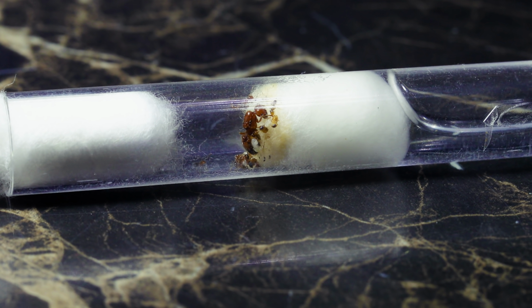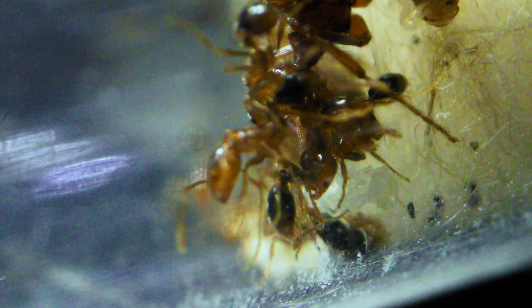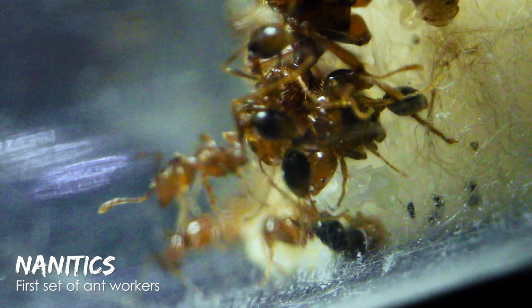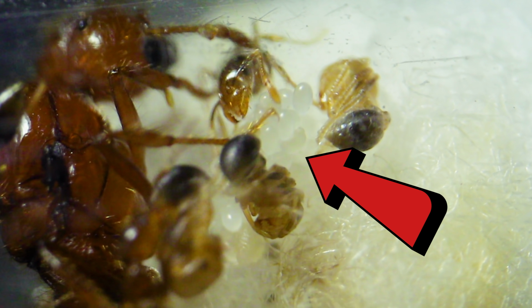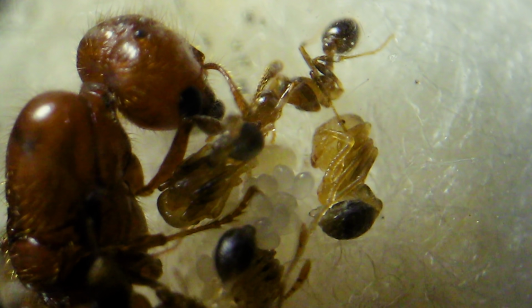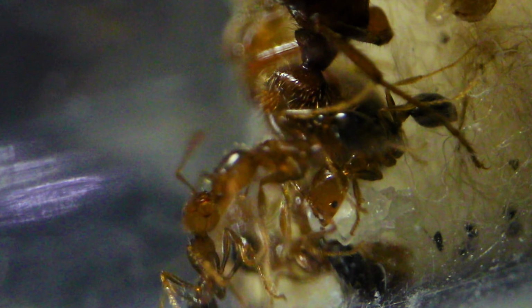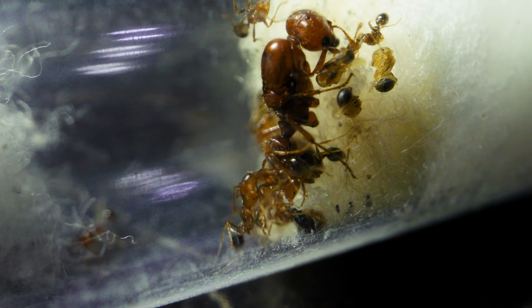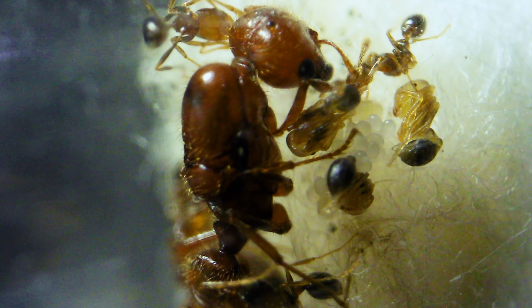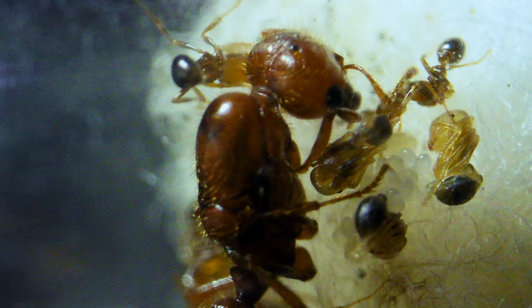Now in this test tube setup, we have the queen. So gorgeous. We also have the first set of workers, which are known as nanitics. You can also see eggs, larvae, and pupae. Check out that light-colored worker ant, which recently eclosed from its pupal stage. In a few days, it will be moving around like the other workers, with its exoskeleton properly hardened. I find this fledgling fire ant colony to be so cute, and I feel they'll quickly rise in numbers to take their place as the mighty fire ant colony of our Antiverse.